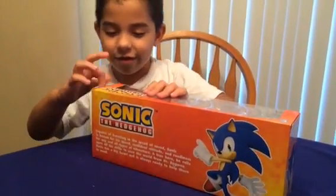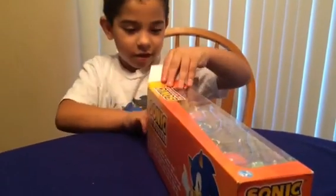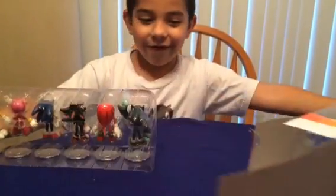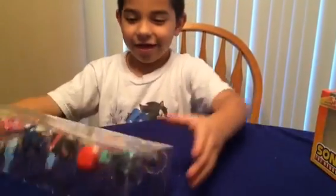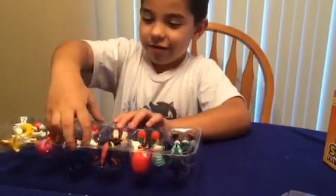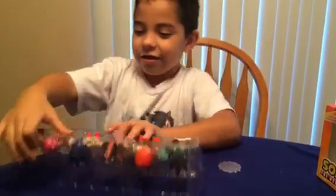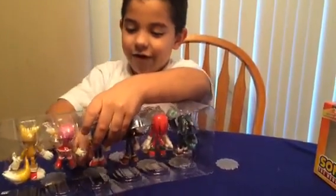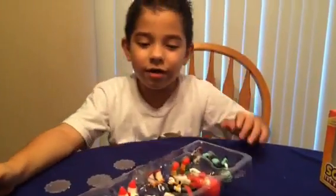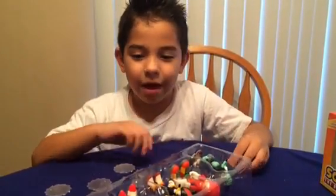Now, is it this side or this side? Either side. I cut them both for you. Let's go on this side. Cool. Now let's take out the stick. Oh, they have stands. Let's take out Sonic first. Oh, the stands come out. I can't get him out. It's hard. I think I only have to stand by to get all of them out.